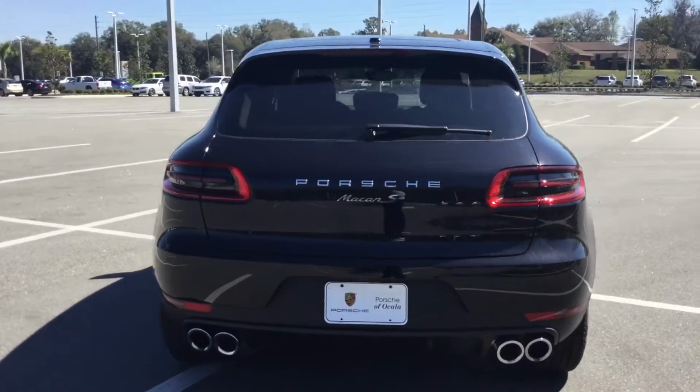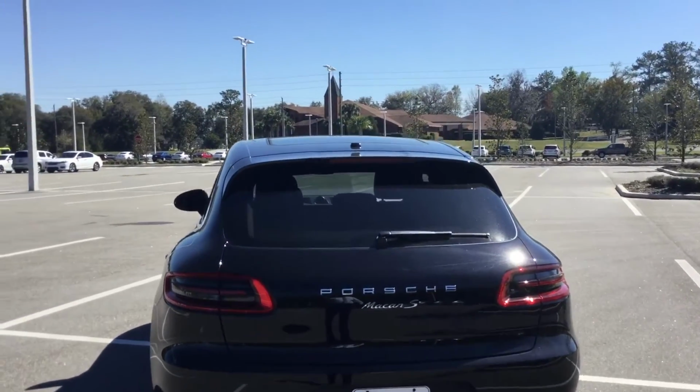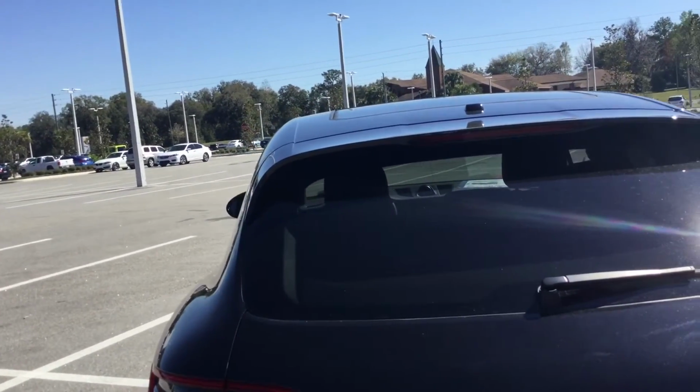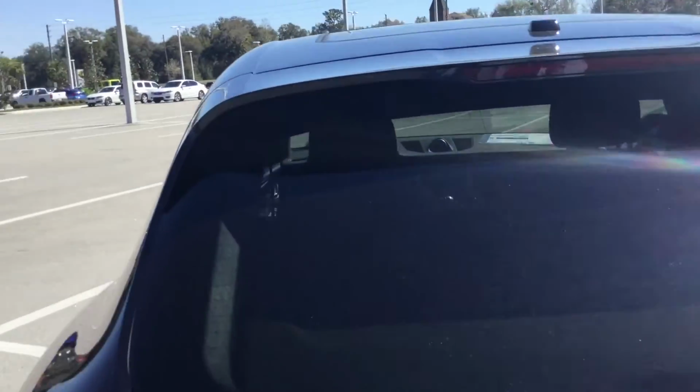You have the signature 4 exhaust tips on the Macan S. You do have a 3D LED taillight design. The purpose of that is so that the taillights actually pop, so when you're braking it stands out just a little bit more for the person that's behind you.